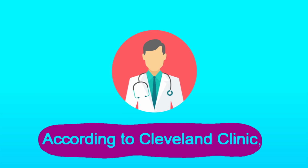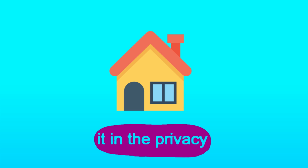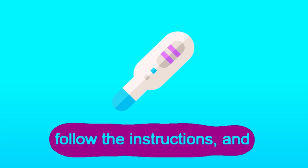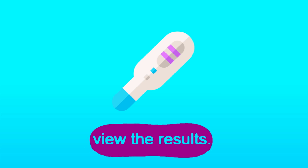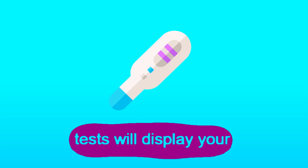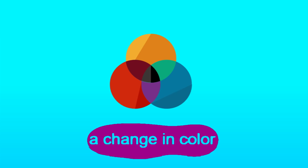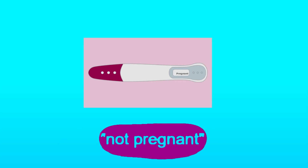According to Cleveland Clinic, most tests are 99% effective if taken after a missed period. The best part is that you can do it in the privacy of your own home. Simply open the test, follow the instructions, and wait for the recommended amount of time to view the results. After the recommended waiting time has passed, the tests will display your results in one of the following ways: a change in color, a line, a symbol such as plus or minus, or the words pregnant or not pregnant.